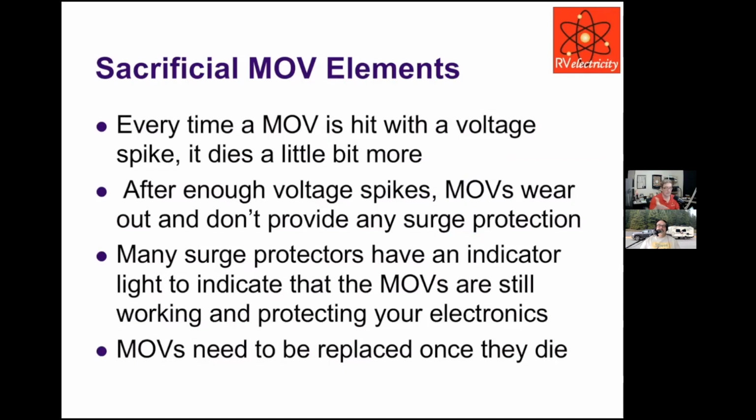I've actually autopsied a few of them. You can see they look like sand on the inside. It just keeps burning them through. When they're done, they're done, and a little light goes out that says you've got no more MOV left. One of the advantages of this particular brand is that they have a little circuit board that pops out that you can just swap in without going through any gyrations. That's the claim to fame of these guys.